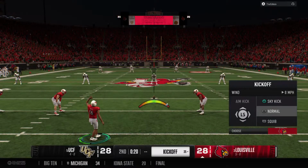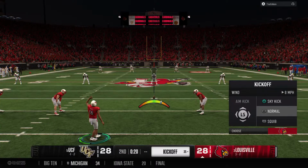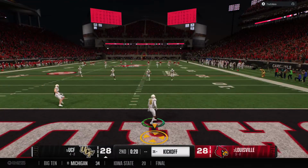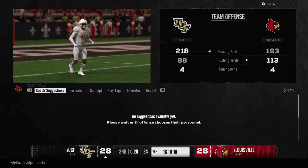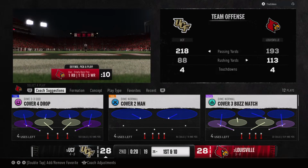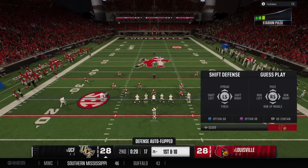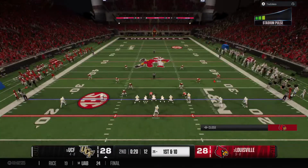So after the touchdown, here's the kickoff, and we'll see if the opposing offense has time to answer before halftime. Returner decides to fair catch this. UCF offense back out on the field now. This has been an offensive show so far. Back and forth, both defenses reeling at the moment.